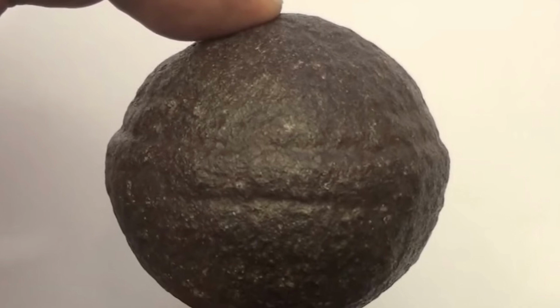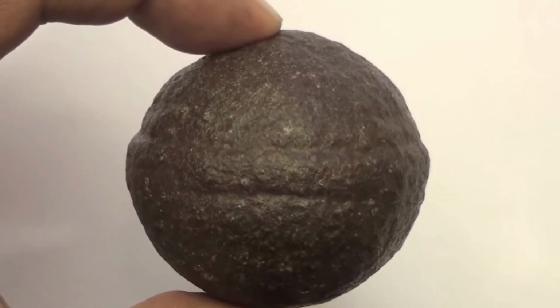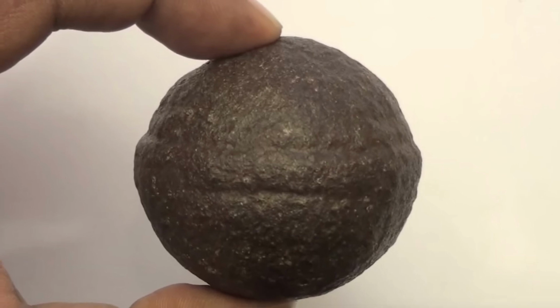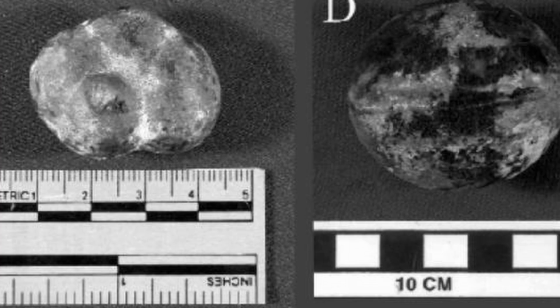Let's go even further back in time, way, way back, to South Africa, where we find these mysterious metallic spheres. Okay, I'm listening. What are we talking about here? Picture this. Perfectly round balls, like spheres, with grooves etched into them. And these things are found embedded in rock layers that are over 2 billion years old. 2 billion years? That's older than the dinosaurs. What could they possibly be?